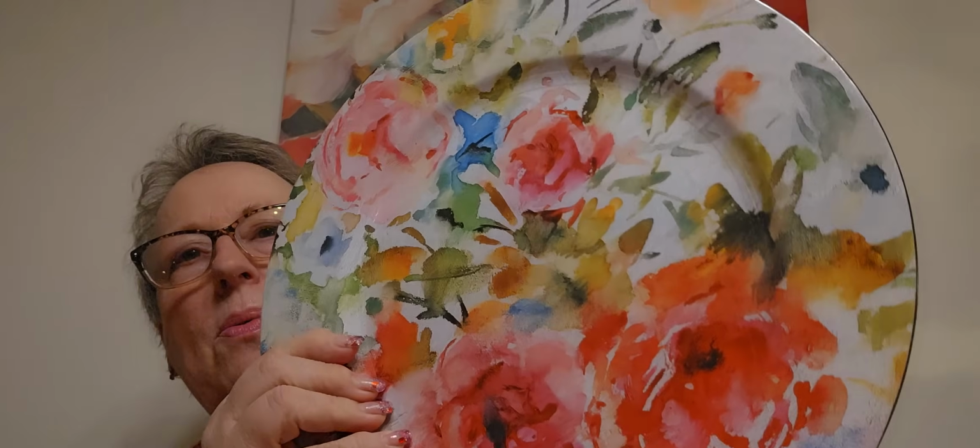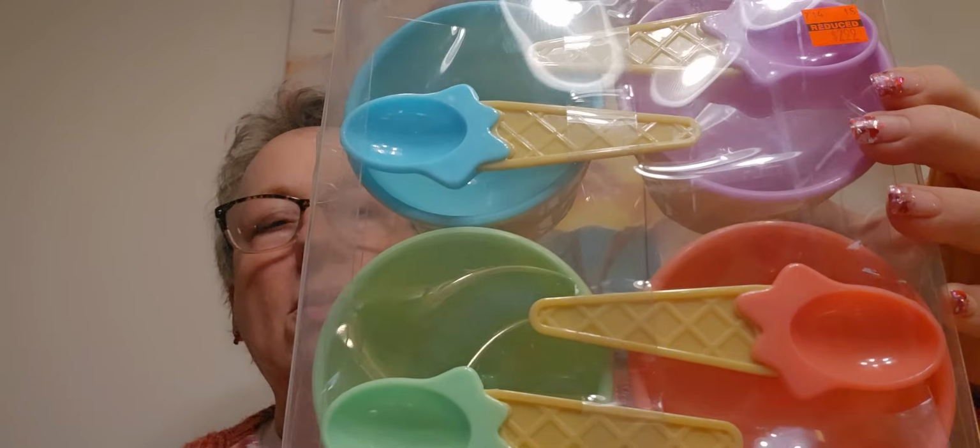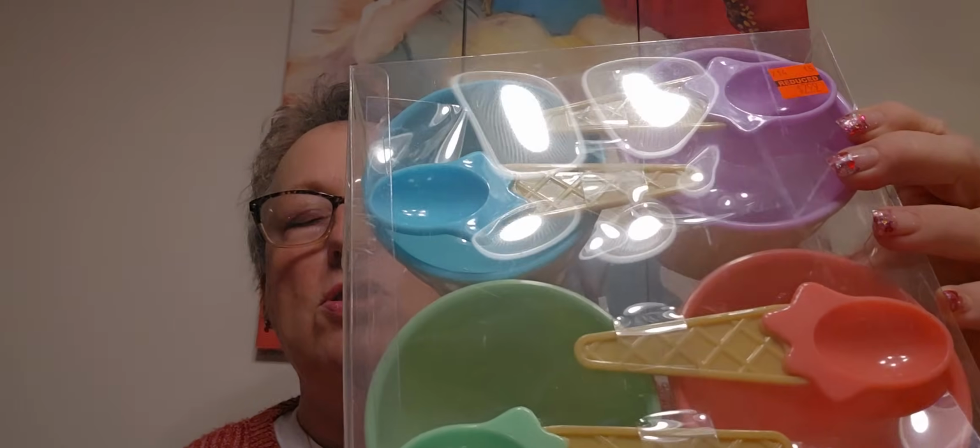So yeah, I've got time for Michael's, don't I? Oh, I've got more. I got more Hobby Lobby. Hang on. I went around and had my clearance red tag radar on. Isn't that pretty? A charger plate for $1.39, don't you know? And then I had to get this for the girls. They had this out new, but this one was on clearance, $2.99. I just think this will be fun when all the girls are together. They can have their ice cream in here and their special spoon. Cute, cute, cute, for $2.99. It's less than $1 a thing.